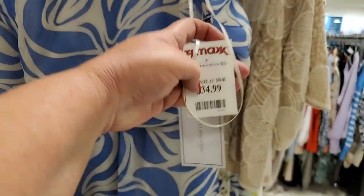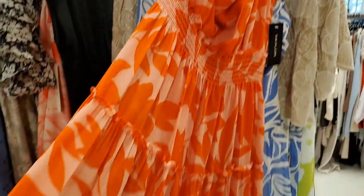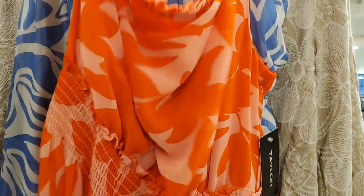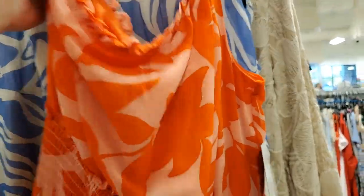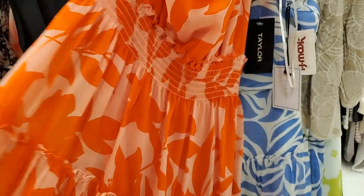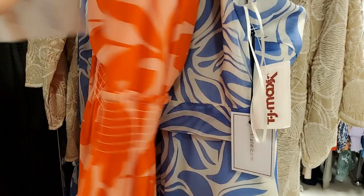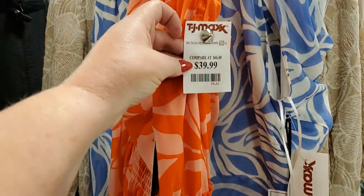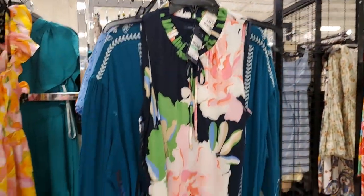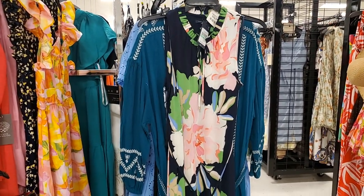That is $34.99. I always love orange. Such a cheerful color. Let's see if this is... I think it's an off the shoulder, which is another one of my favorite styles. Love an off the shoulder piece. And that is $39.99. That's another Taylor. $34.99 for this one. That is cute.